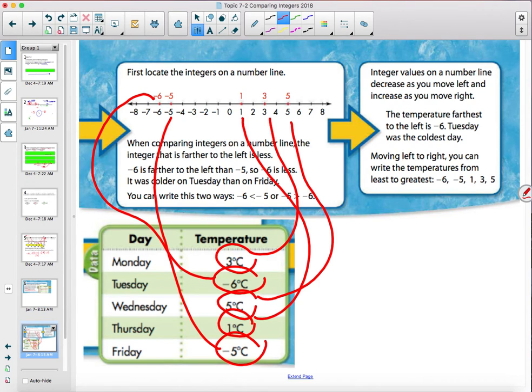And then we can say, okay, which one is farthest left? That's -6. -6 was associated with Tuesday, so therefore the temperature farthest to the left is -6. Tuesday is the coldest day. And again, they emphasize moving left to right, you can write the temperatures from least to greatest.